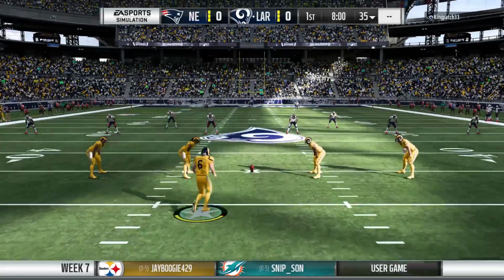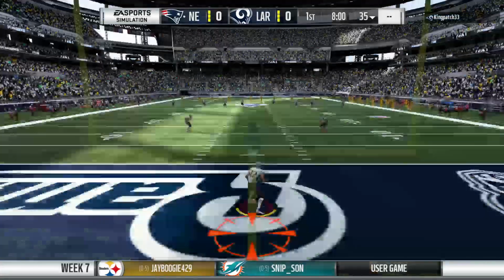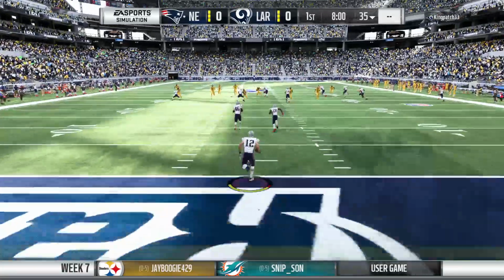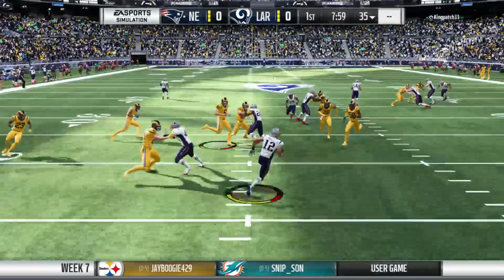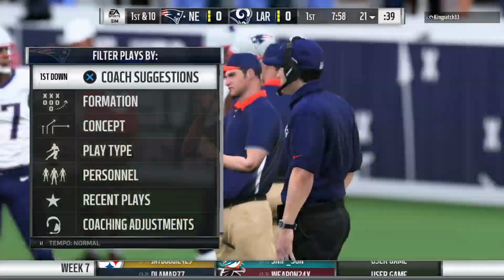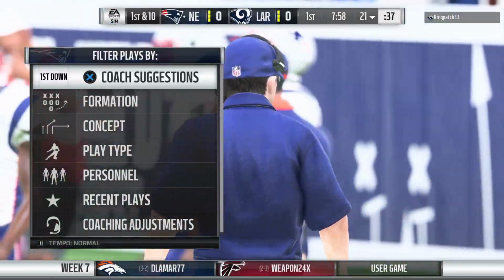Getting toward the halfway point of the NFL season, Week 7 is underway on EA Sports. This will be taken to the back of the end zone. And he's able to get it across the 20, but not by much, as he's marked down at the 21-yard.